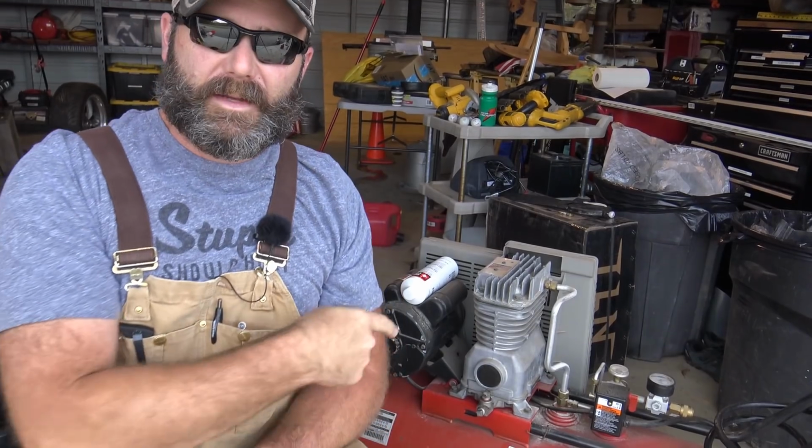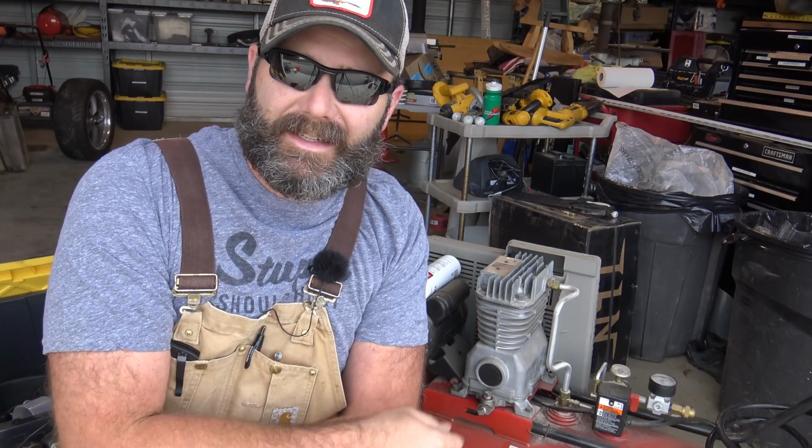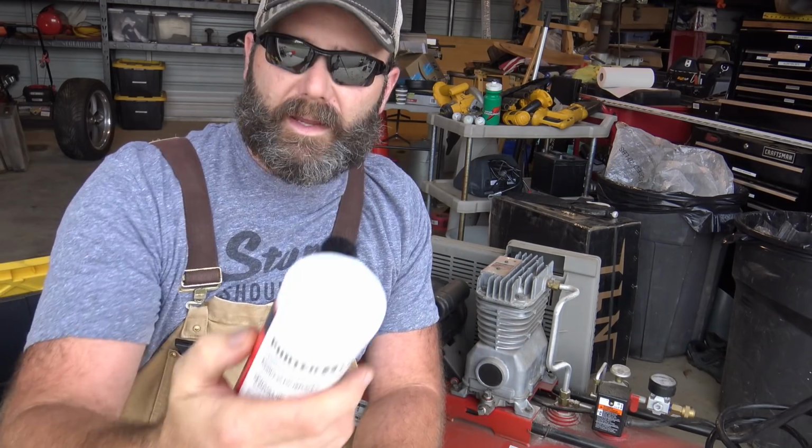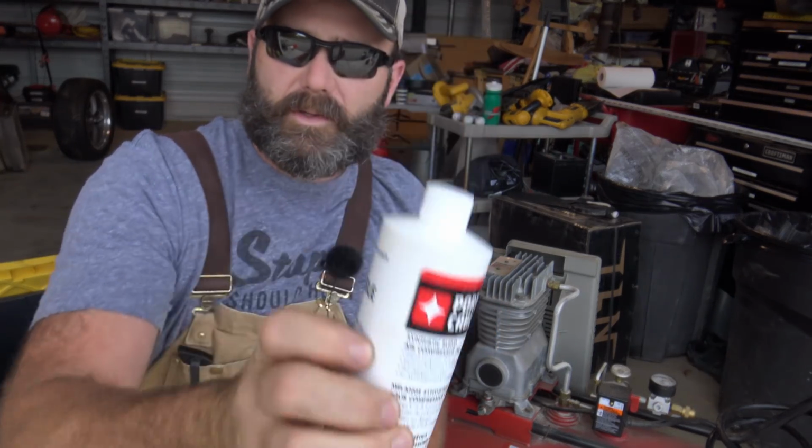Now, let's talk about neglect. Oil neglect. This piece of machinery right here hasn't had the oil changed in it since 1999. I haven't used it very much, but I did notice when I plugged it in the last time, it kind of bogged down a little bit. It seemed like it might be creating a lot of friction. So we've got some Porter-Cable synthetic compressor oil. We're going to change the oil in the compressor. Should be quick, should be easy.